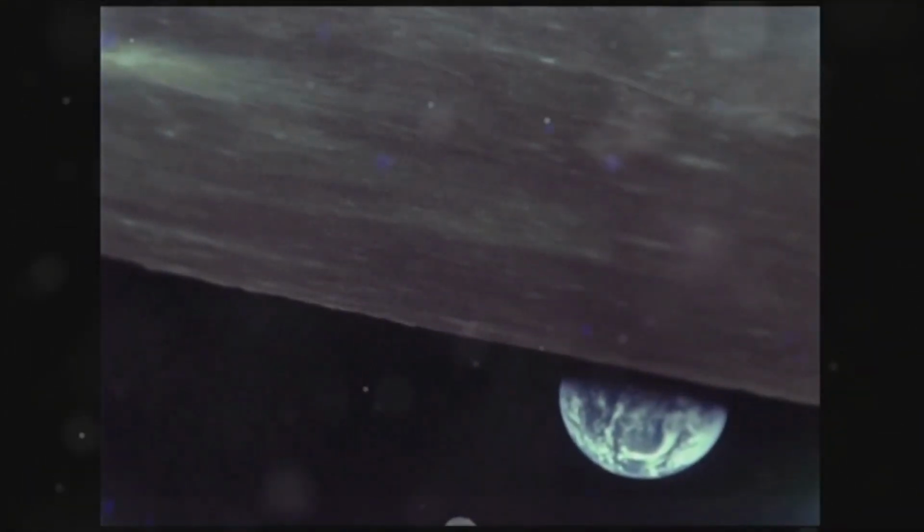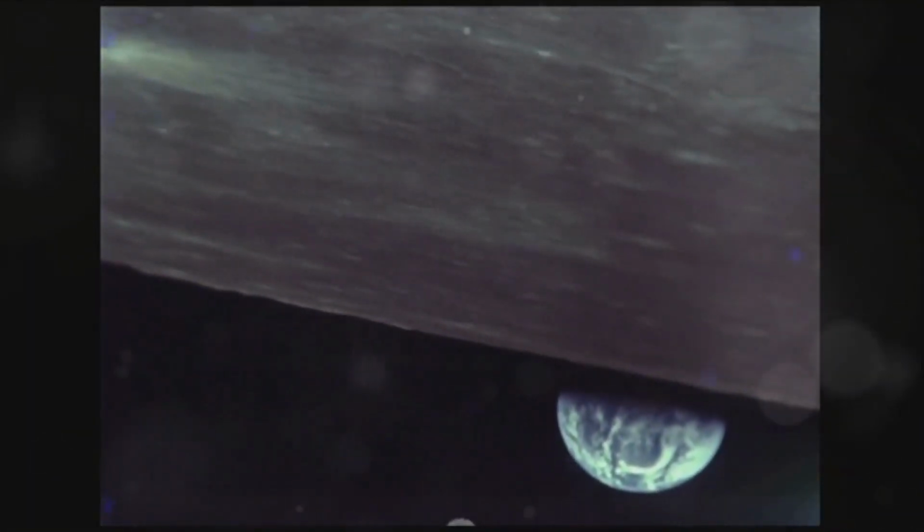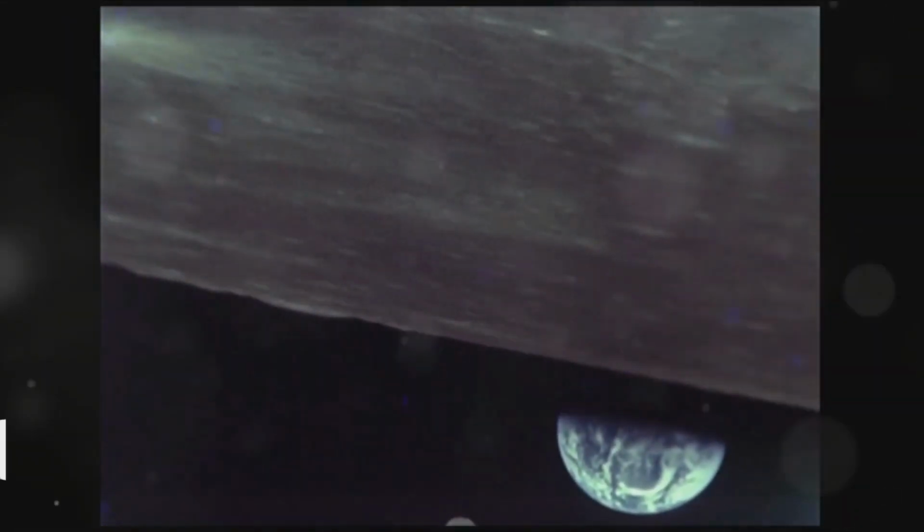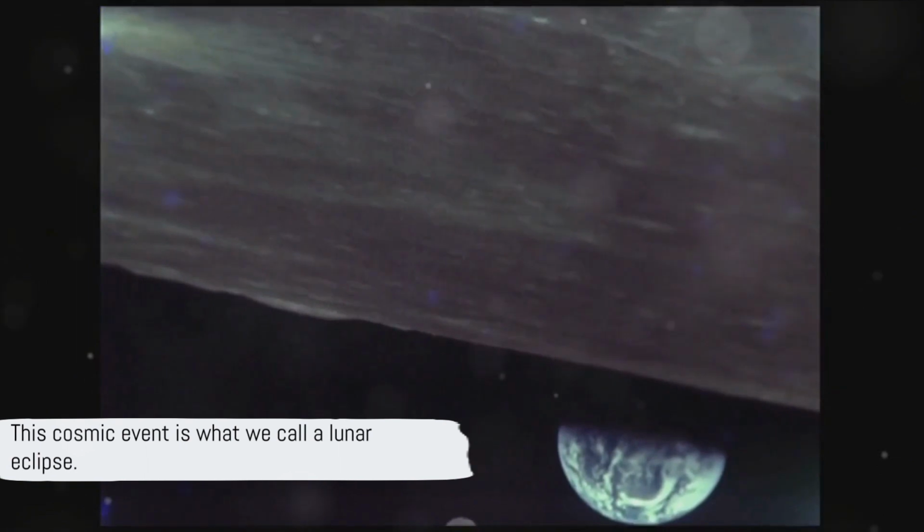Now it's Earth's turn to play hide-and-seek. Just like in our game, there are times when Earth positions itself between the sun and the moon, blocking sunlight from reaching our lunar friend. This cosmic event is what we call a lunar eclipse.